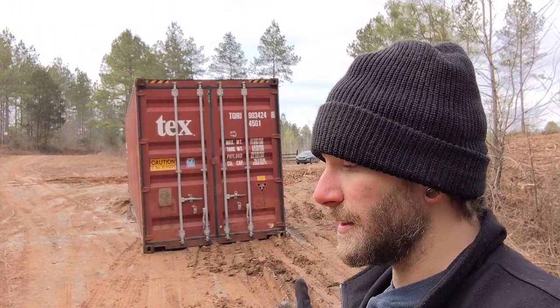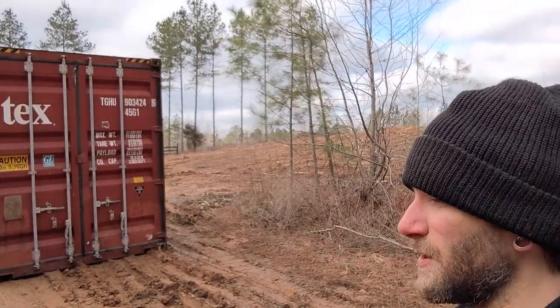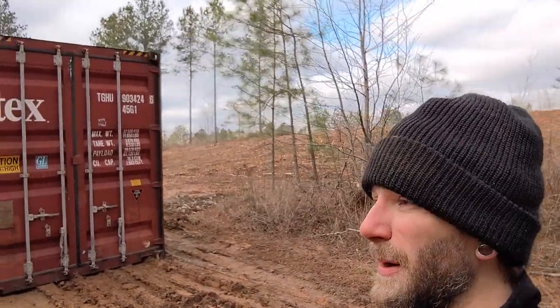We have it, so that's cool. We might be able to get the construction guy to use his skid steer and or mini excavator to move it to where it needs to go. I just hope it doesn't get stuck in the mud and make it even worse. I haven't even looked inside yet. Let's go ahead and take a peek. I don't even know how to open it.